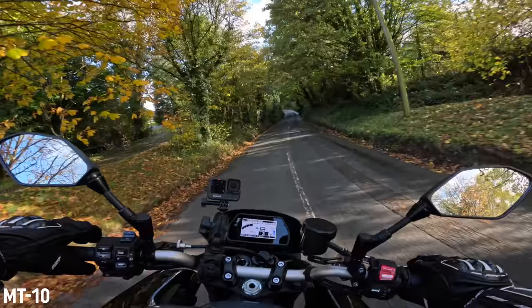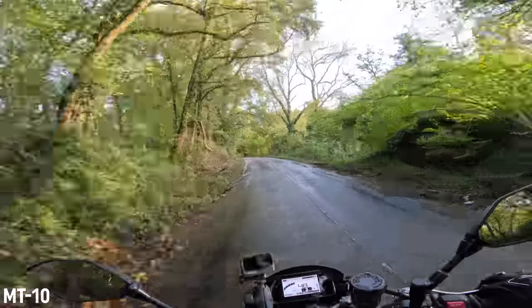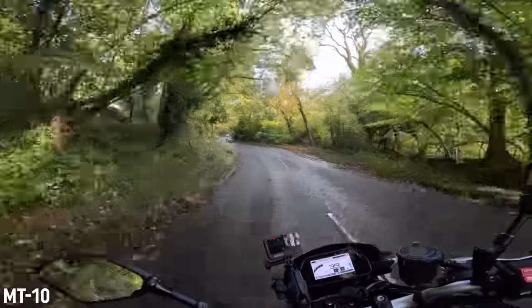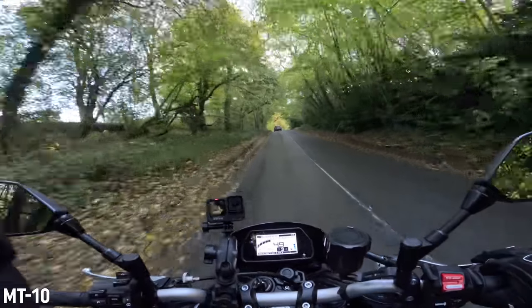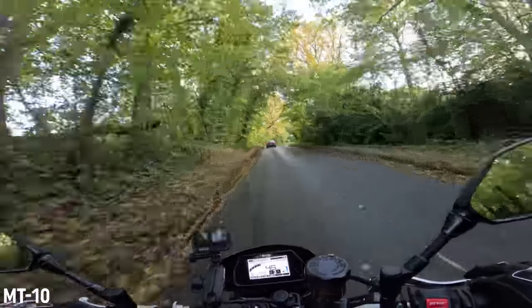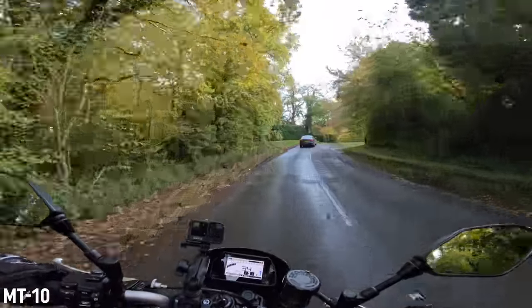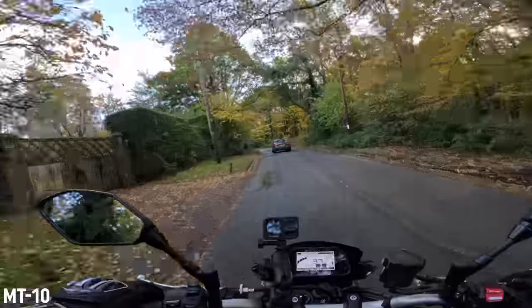So yeah, a very good bike, the basic MT10. Very good, addictive, and if you can't get hold of an SP and you've only ridden this, you absolutely won't feel shortchanged. Now I have to say, the suspension on this does feel like a good compromise for road use. It is a bit firm at times, but then that gives you some connection, and because the riding position isn't that leant forward compared to some of its super naked rivals, that does help.